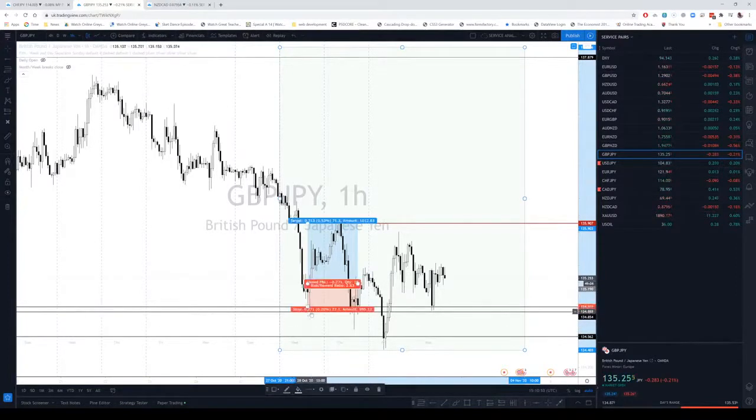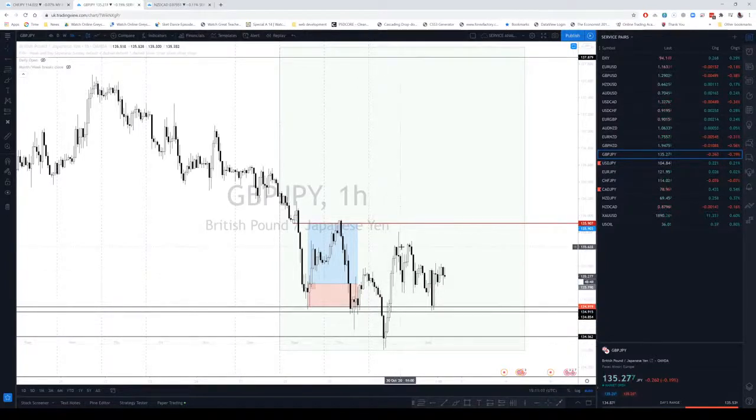Okay, this is a stop run. That's the difference. When price doesn't close below a previous low, that is a stop run. This is a manipulation. Okay, they manipulated price down only to take it up. So when I saw the retracement this morning right in here, I got a buy.